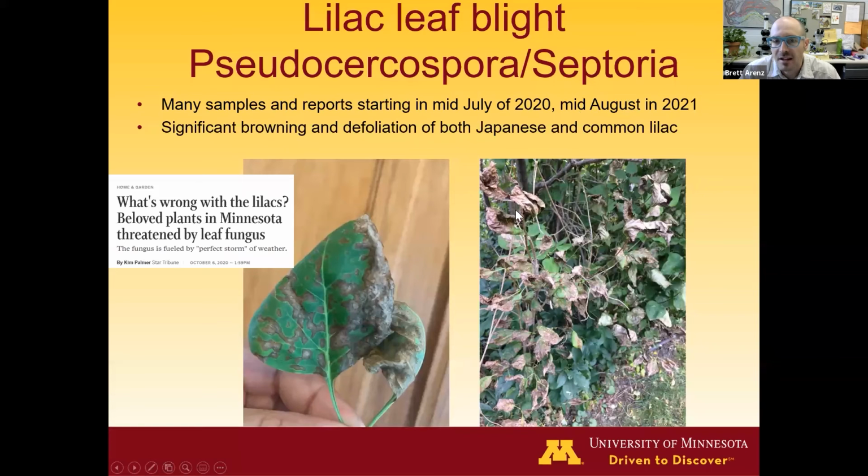It was about mid-season, about mid-July, that lilac started to turn brown in that year. Last year, we were thinking, well, it's really hot and dry, so maybe it won't be as much of a problem because it's a fungal pathogen, but we still did see it about mid-August. So it did seem to take a little bit longer for it to get going, but it did start to get going again. I have every expectation we're going to see this again this year. There was actually an article about it in the Tribune in 2020 because it was so alarming to folks, and one of our diagnosticians was interviewed for that.